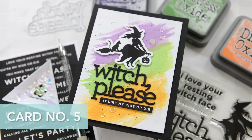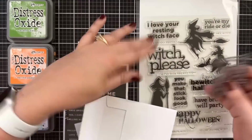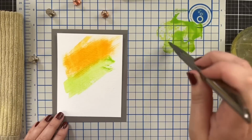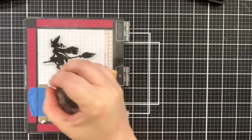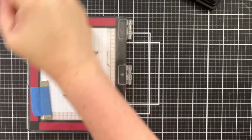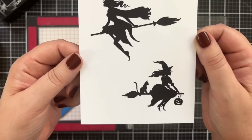Card number 5, I love. Now this was another stamp set that sold really well. I think a lot of people had fun with this witchy and witchy greetings stamp set. And all I did was create, again, another pretty background in the classic Halloween triadic scheme, right? Stamped down some witches, did some extras, because I wasn't sure which one I wanted to use. And look at how good that looks.